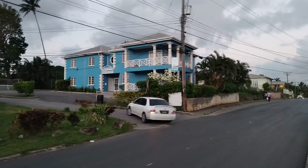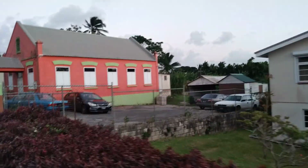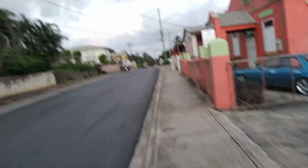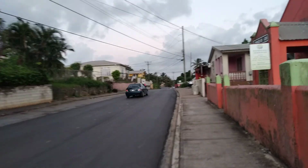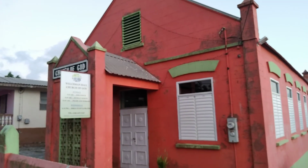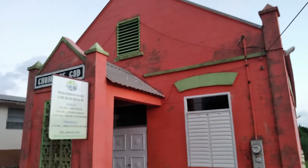The First Avenue, Welchman Hall, where the building is, and this is the Church of God, Welchman Hall Church of God. This is all Welchman Hall Near Road in St. Thomas. This is the Church of God, which has been painted this lovely orange color.